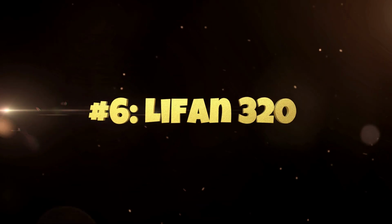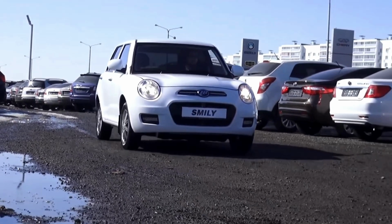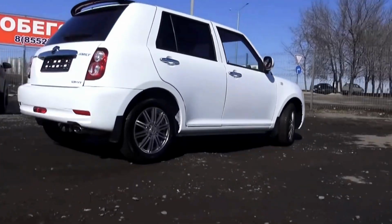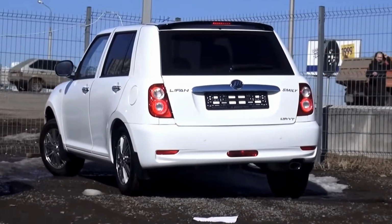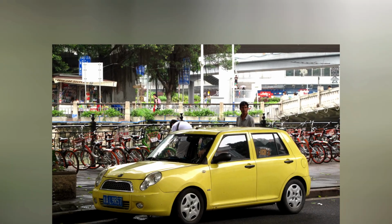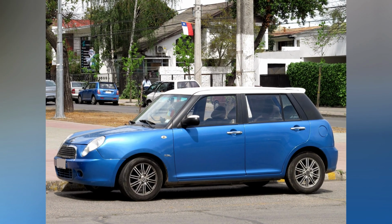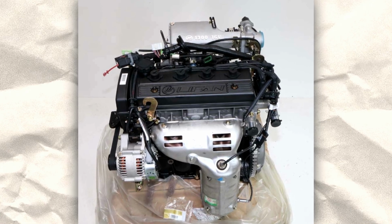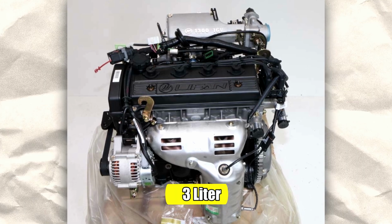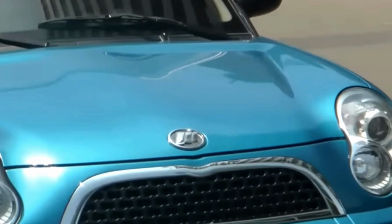Number 6. Lifan 320. In the 6th spot, we introduce the Lifan 320. This compact car may not be a household name, but it's making waves in the world of budget-conscious driving. Making its debut at the prestigious 2008 Beijing Auto Show, the Lifan 320 has steadily gained recognition for its exceptional affordability. Under the hood, you will find a sprightly 1.3-liter engine, which not only delivers reliable performance, but also keeps your fuel costs at bay.